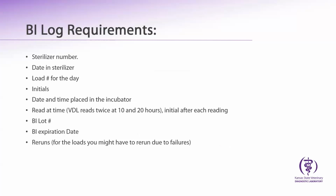So on your BI log, and if you look in that packet, there are some different examples of load log sheets and biological load sheets. You're going to put your sterilizer number on there, the date it went in the sterilizer, the load number for the day, your initials so that you know who ran it, the date and time your biological is placed in the incubator, and you're going to have a read time. We read ours, because of the ones we use, twice a day at 10 and 20 hours. And we initial after each one of those readings on our log sheet. You need the BI lot number on there, the expiration date. And if you notice on that biological load sheet, there's actually a box to check whether or not you have a rerun. Because if you have a rerun, you need to reprocess your items. And that's usually when you have failures.